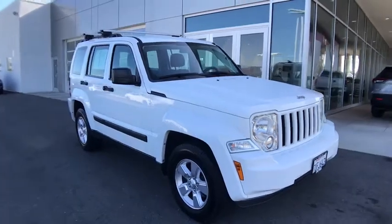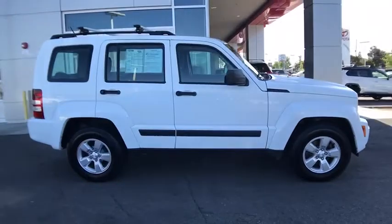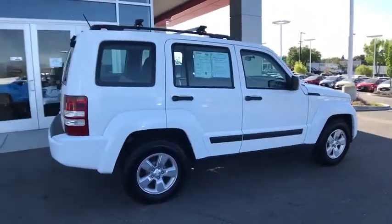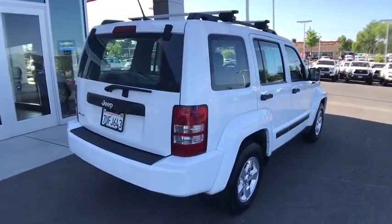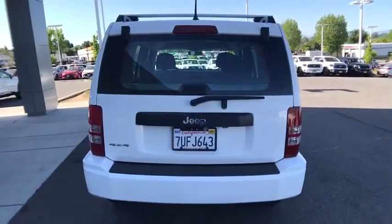You are going to love the 2012 Jeep Liberty. The Jeep Liberty is quite capable off-road, one of the best in its class. Compared to the Jeep Patriot and Compass, the Liberty is more of a true Jeep with off-road prowess and bold, upright styling. This vehicle has less than 95,000 miles.